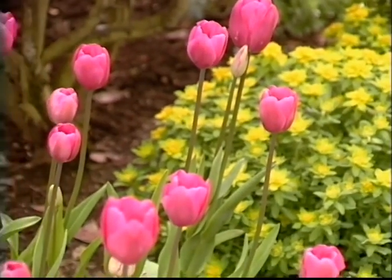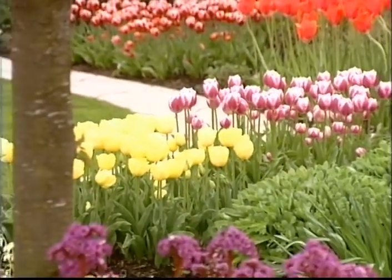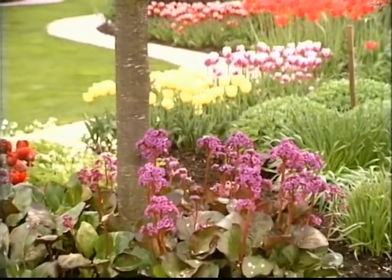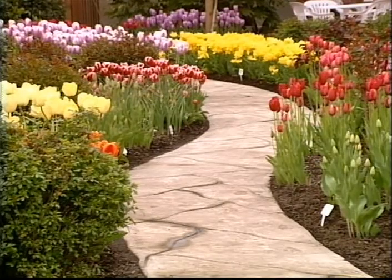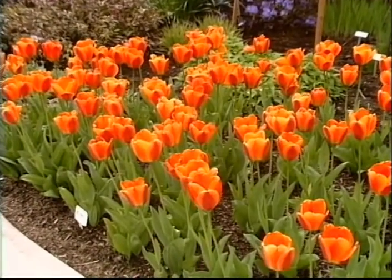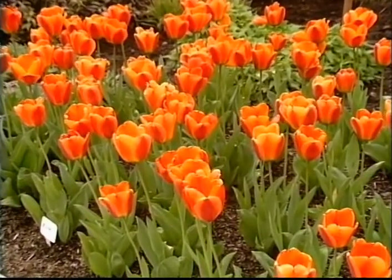Now, tell us a little bit about the bulbs here. You have kind of a unique way of displaying them. Most of the bulb gardens that we go to, they plant the bulbs in the ground, but you plant them differently. Yes, the bulbs that you see in this display garden are actually planted in pots, and we do that for ease of lifting them. We actually replant all these bulbs. The tulips that you see are planted each year, each fall, and then taken up again in the late spring.